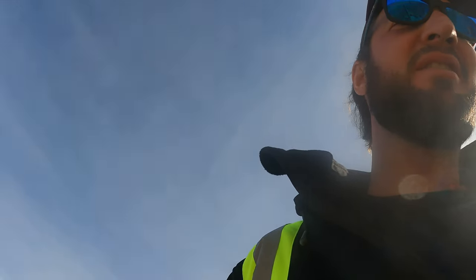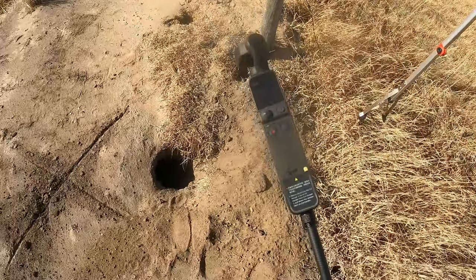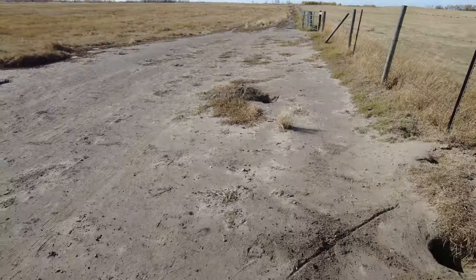This really doesn't help me now, but just curious what it looks like down there. I am terrified. I don't even have my fencing pliers to whack this thing if it comes out. That's enough of that.